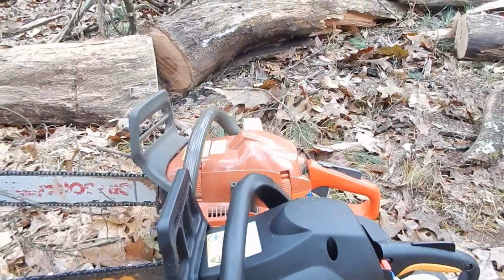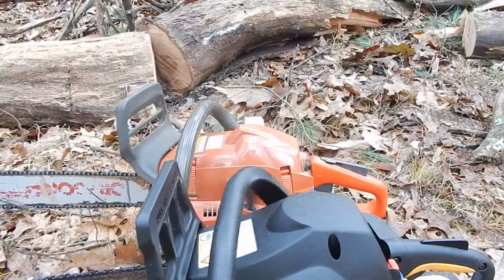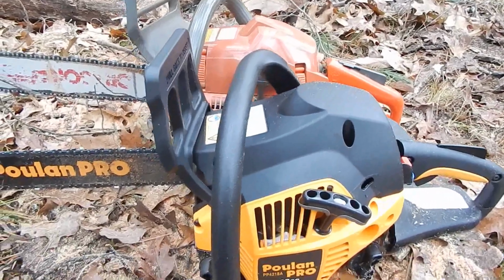It's going to stop me from buying a second Husqvarna. That was my original plan, was to buy a second Husqvarna. I have to have a backup saw. I gave away my backup saw to my brother-in-law. Time for me to get something a little better. And that's what this is.